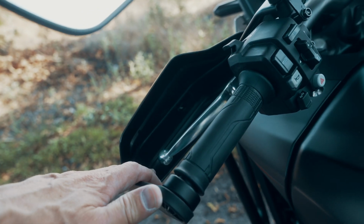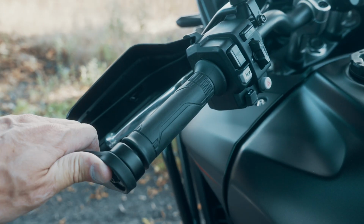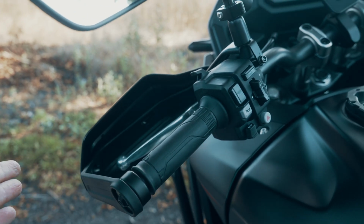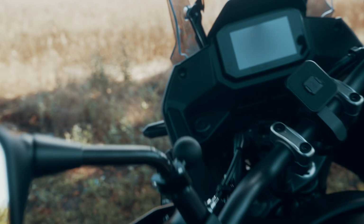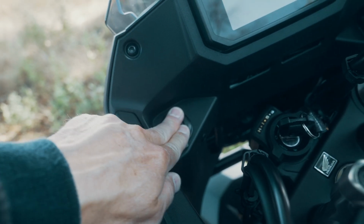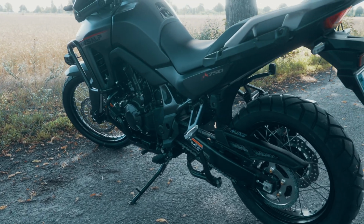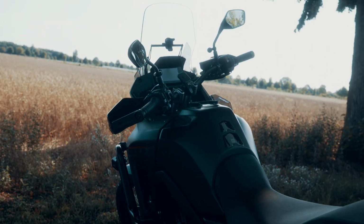Then I have the handguards. These are the original ones from Honda, made out of plastic, so they will not give a very good protection for your levers and everything, but I'm not doing off-road, so I think this will be okay just to give a good wind protection. And I have the power outlet here, 12 volt, for my smartphone and my cameras. Yeah, that's it so far. Just a few modifications on the bike, but they will make it a little bit more comfortable.